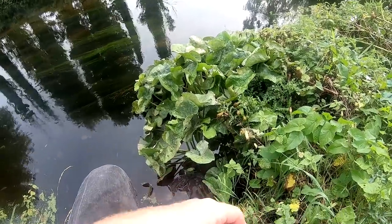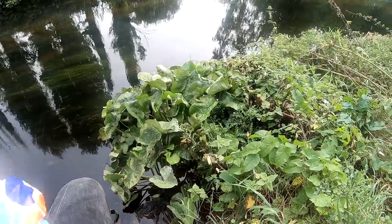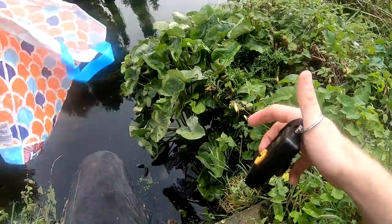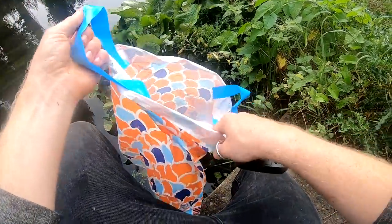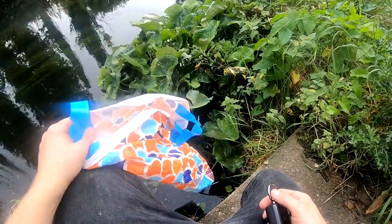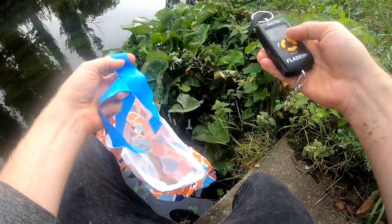Scales out. Got a quicker way of doing it this time. I've actually got a carrier bag in my pocket. Probably the easiest way to weigh perch, because the carrier bag weighs literally next to nothing. You can slip him in there. You don't do any damage to the slime or anything like that, because obviously it's just plastic. And yeah, give him a quick weigh. We'll get him back. I think it will go just over two.